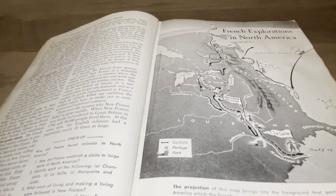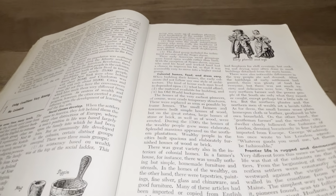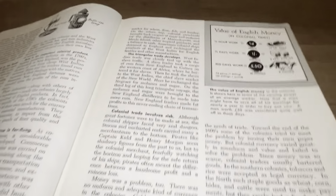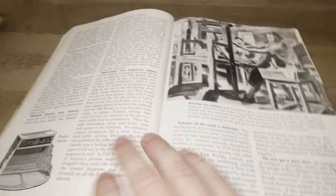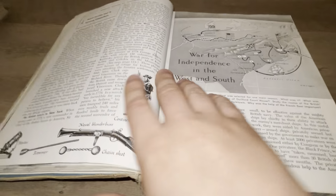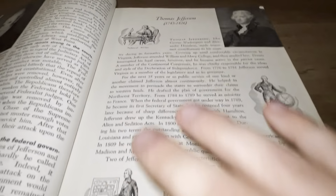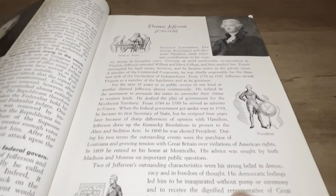And then here's getting into the actual history right here. I like how this one has a lot of pictures. Here's another copy of the Declaration of Independence right here. Has little biographies of different influential American people. Like, for example, this one's Thomas Jefferson right here. You'll see that throughout the book.